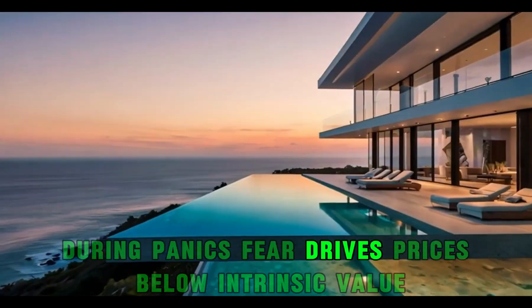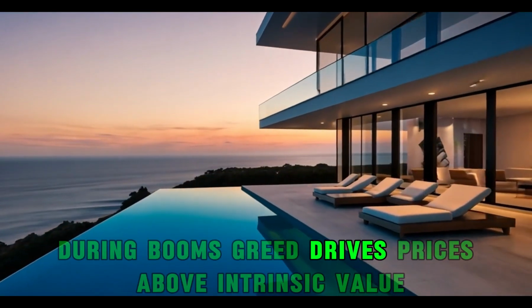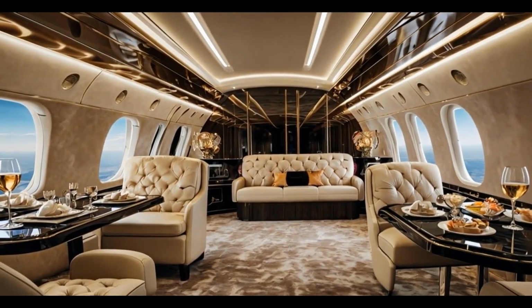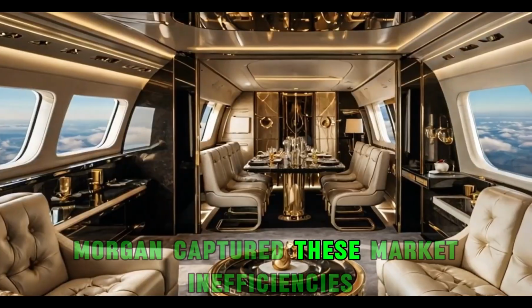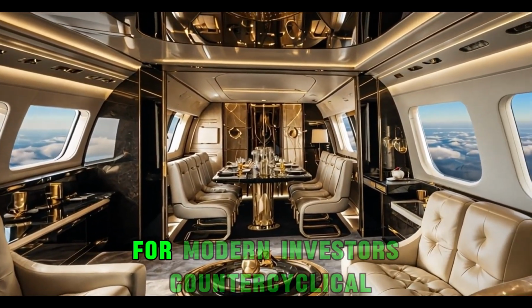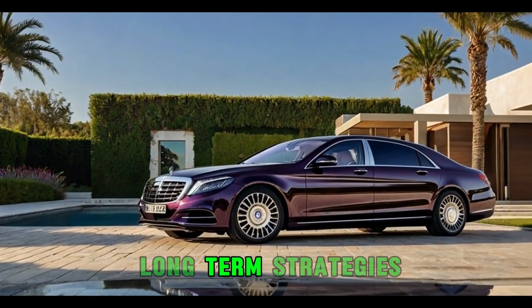During panics, fear drives prices below intrinsic value. During booms, greed drives prices above intrinsic value. By consistently buying low and selling high, Morgan captured these market inefficiencies. For modern investors, countercyclical investing remains one of the most effective long-term strategies.